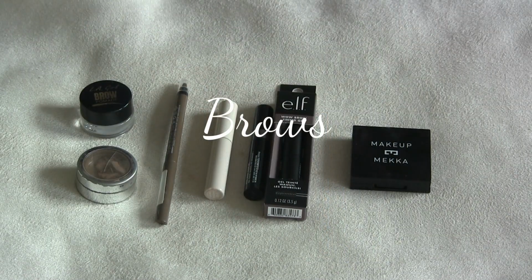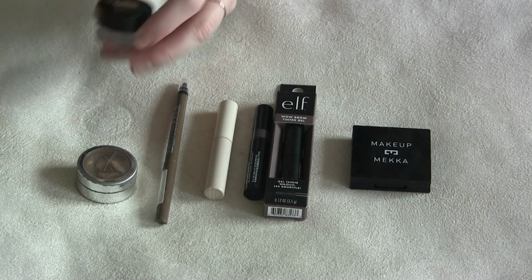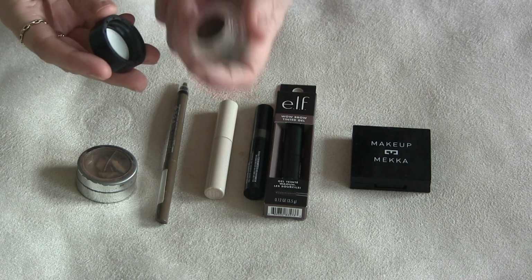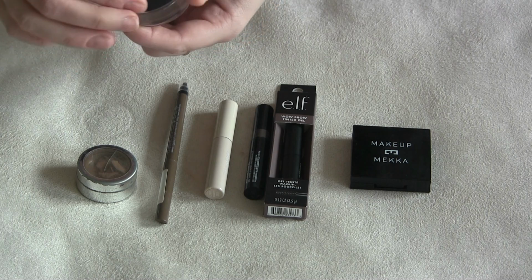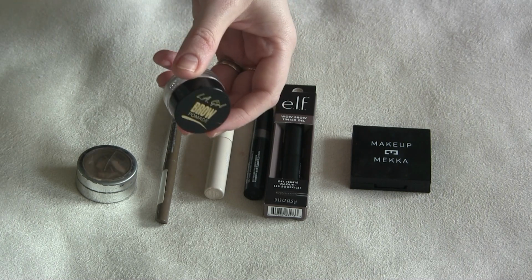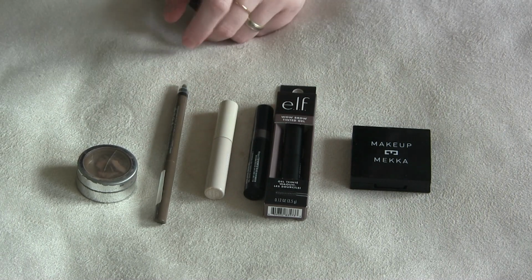I need to get rid of a few here as well. Last year I had 5. In 2014 I had 11. So the LA Girl Brow Pomade, I'm going to get rid of this one. Not because it's a bad product, it's actually pretty good, but I find it a little bit hard to work with these brow pomades. You get a lot of bang for your buck, and it is really nice for the environment, better than repurchasing these retractable ones every other month.